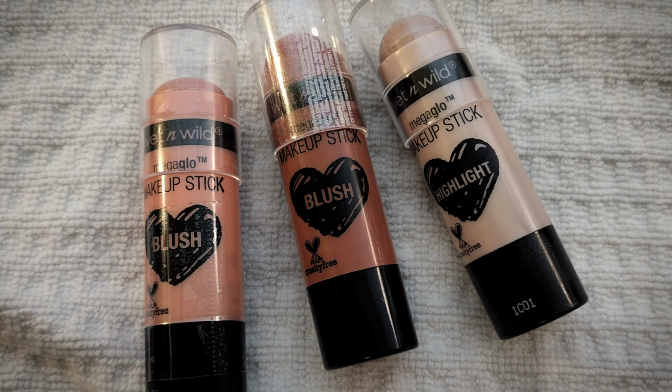This is Peach Bums, because it's a dupe for Pinkgasm, I believe is the shade from Charlotte Tilbury. And I enjoyed it so much that I went and got 2 more of the product, or 2 more shades. And Peach Bum is a gorgeous kind of peachy pink golden shift highlighter and blush in one.